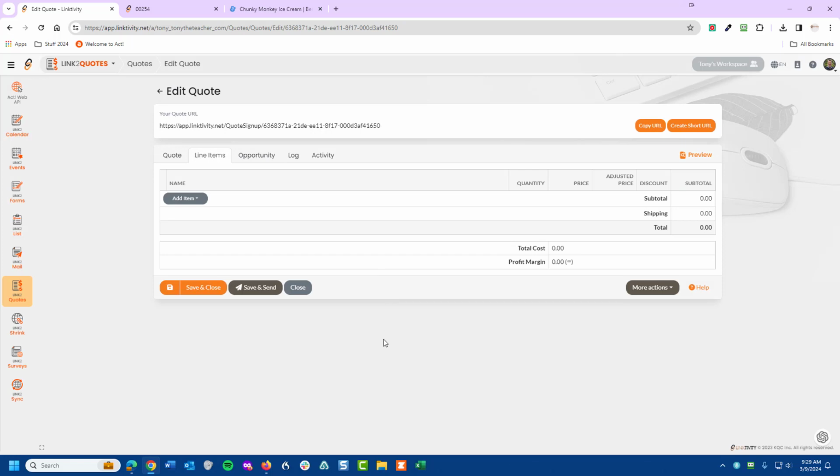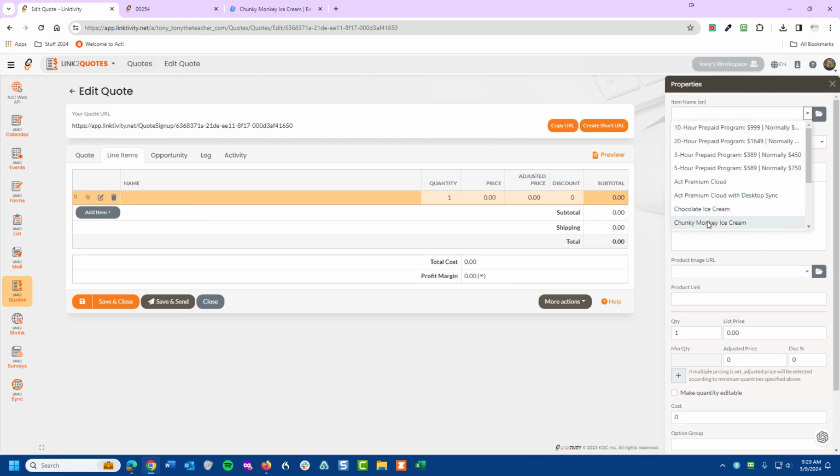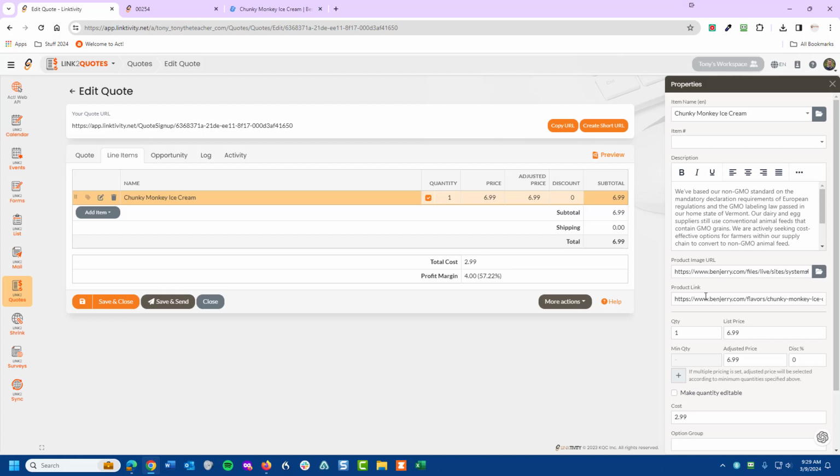And this is where I can put in my product. So I'm going to come up here, click on Add Item. I'm going to click on Product. At this point, over on the right-hand side, this dialog box opened up. I'm going to click on the drop-down, and I'm going to choose Chunky Monkey Ice Cream. And now I've added this product.